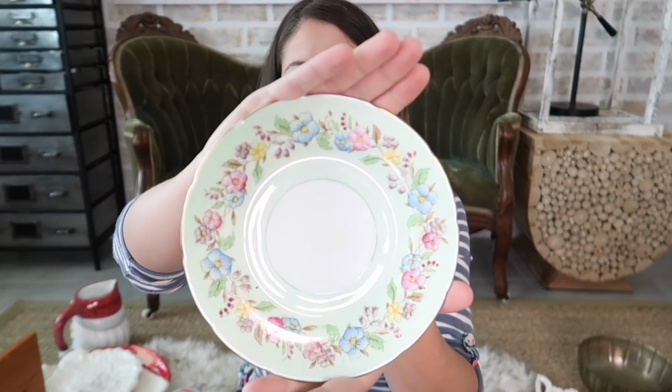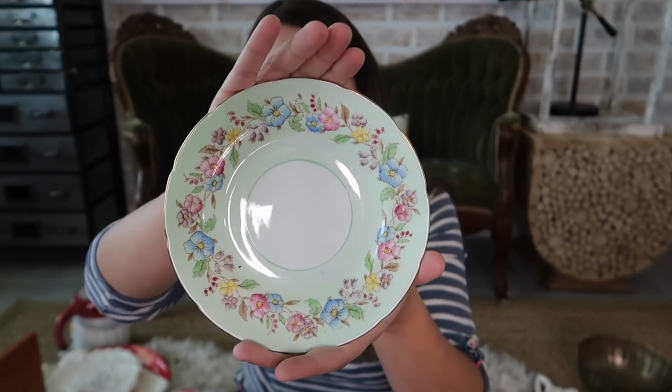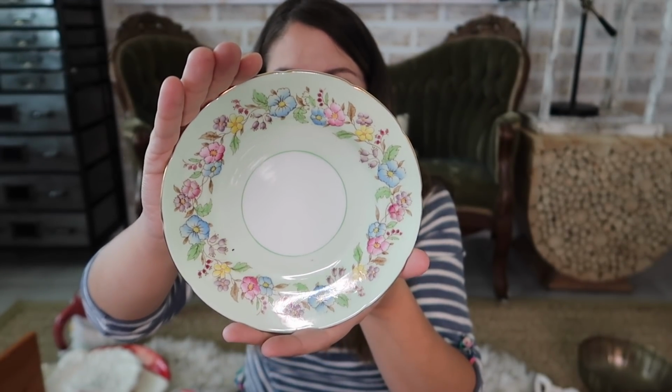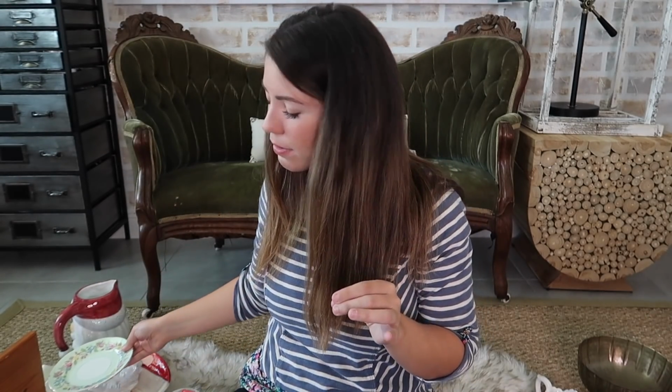I wish it actually had the matching cup because I don't know if it's showing up on camera, but this is the prettiest green color on the outside and then all of the florals around it. Love that. I'm such a sucker for that vintagey light green color, like of those houses that I showed you. I think it's so pretty.